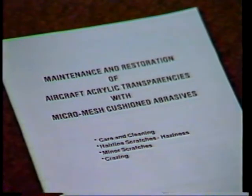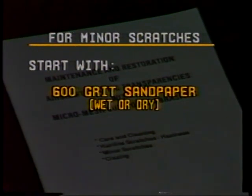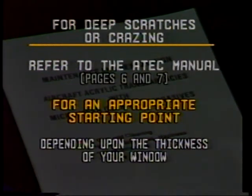After determining the type of damage, you need to find a starting point. See page 12 in the ATEC manual. For hairline scratches, start with 2400, 3200, or 3600 micromesh, depending upon the severity of the damage. For minor scratches, remove the damage with 600 grit, wet or dry sandpaper. And for deep scratches or crazing, refer to pages 6 or 7 in the ATEC manual for an appropriate starting point, depending upon the thickness of your window.